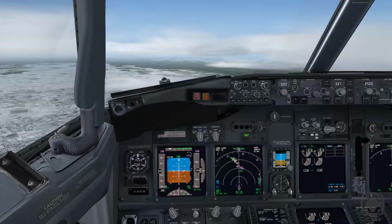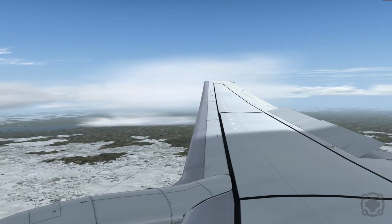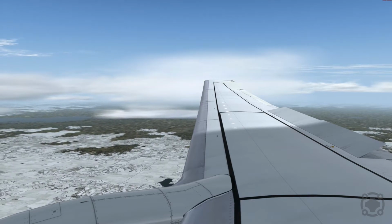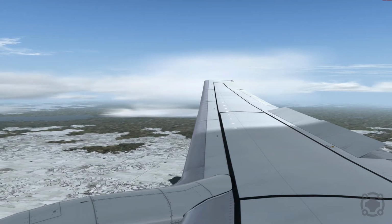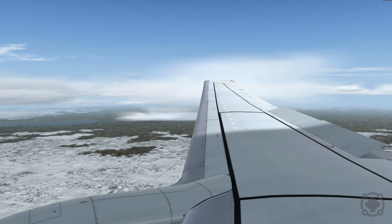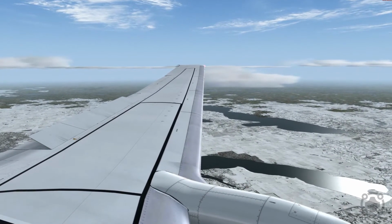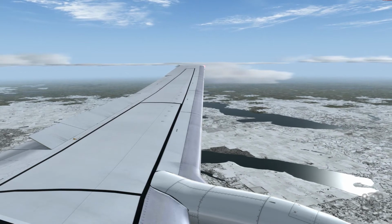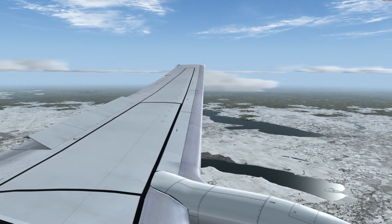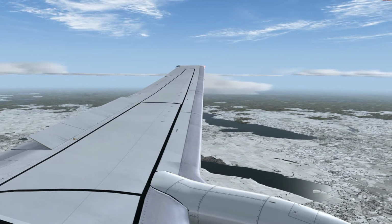Got to use some speed brake here as we come down, since we're still a little too fast, over 300 knots, but still descending through 10,000 feet. So we need to use those air brakes to slow ourselves down on this cold Chicagan day. Chicagan or Chicagoan? Chicagan, whatever. Day as we come down here.